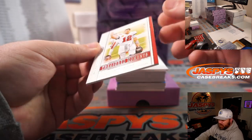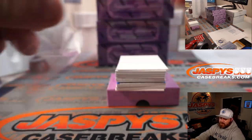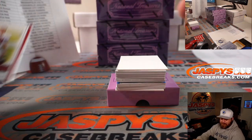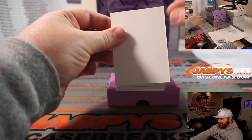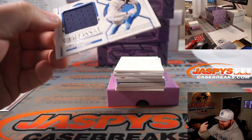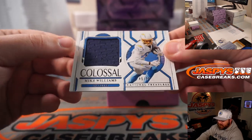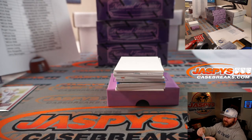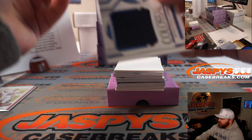Next up, Treasured Moments, Tom Brady, 62 out of 99 for the Buccaneers and James Leung. Chargers mojo coming through quick. 46 out of 99. Colossal Relic, Mike Williams for the Chargers. And spot 6, Roy DiPietro.